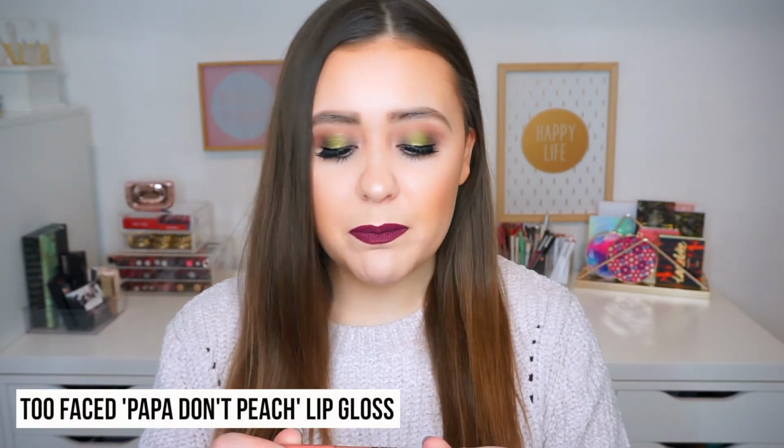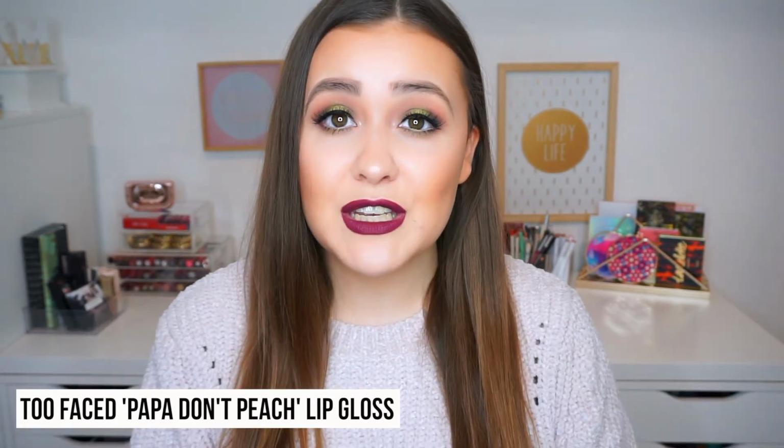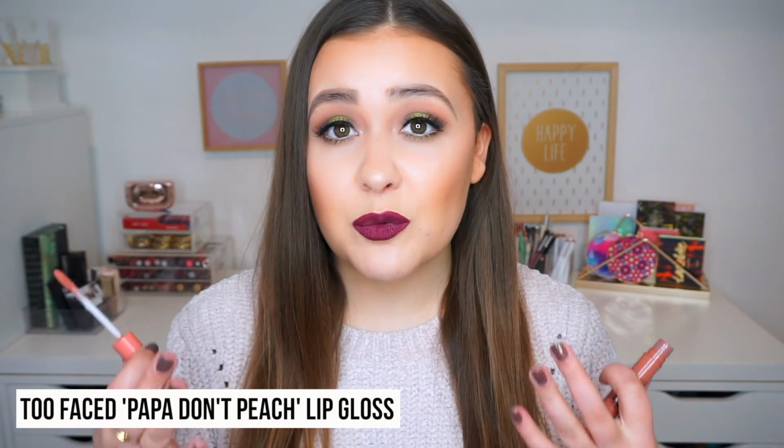And then surprisingly, I also have a lip gloss that I loved, and this is the Too Faced Sweet Peach Creamy Peach Oil Lip Gloss in the shade Papa Don't Peach. So 2017 was definitely the year where I started wearing lip gloss more often, and this is definitely the prettiest one I discovered this year. I think this came out more towards the end of 2016, but I bought it this year, and this shade is so stunning. Again, it smells amazing, and this really hydrates your lips and looks so glossy and juicy, which is why I love this.